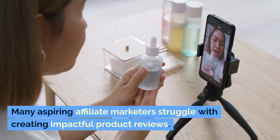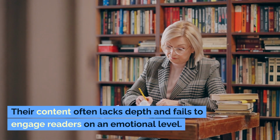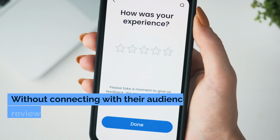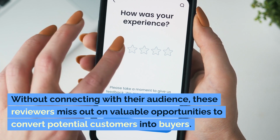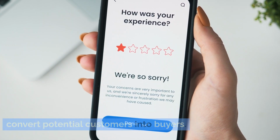Identifying the problem: lackluster reviews. Many aspiring affiliate marketers struggle with creating impactful product reviews. Their content often lacks depth and fails to engage readers on an emotional level. Without connecting with their audience, these reviewers miss out on valuable opportunities to convert potential customers into buyers.